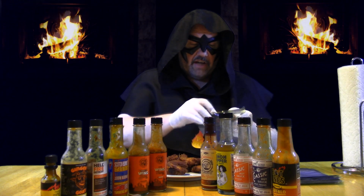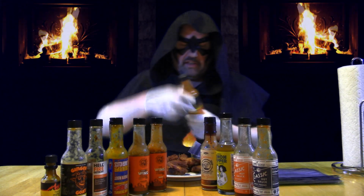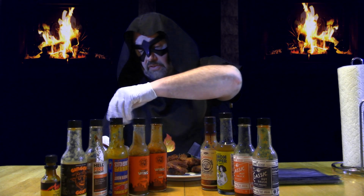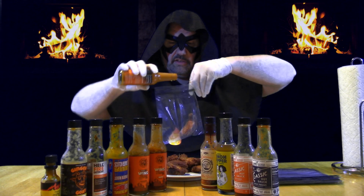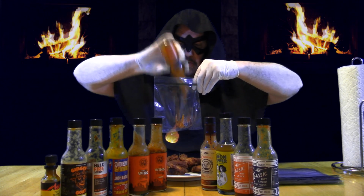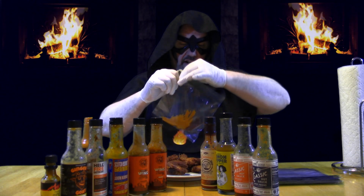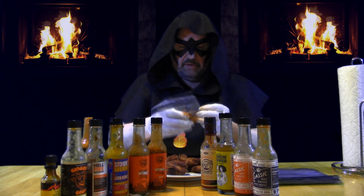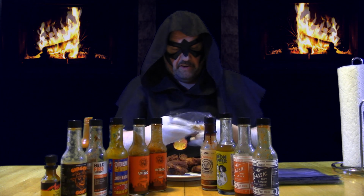All right, we might as well sauce these up. These wings were a little bit larger than some of the previous wings, so that's why there's only 10 of them. But we'll make it work, as we always do. We're going to start off with the Buffalo as the very first of these.